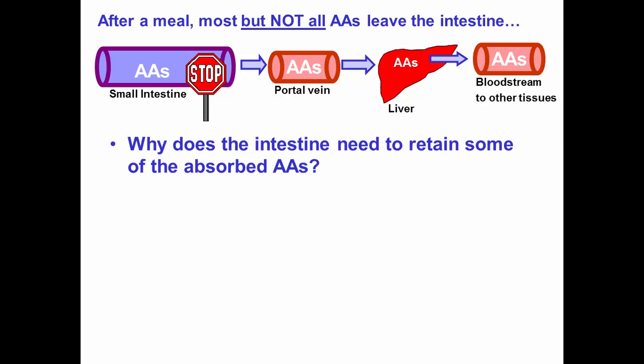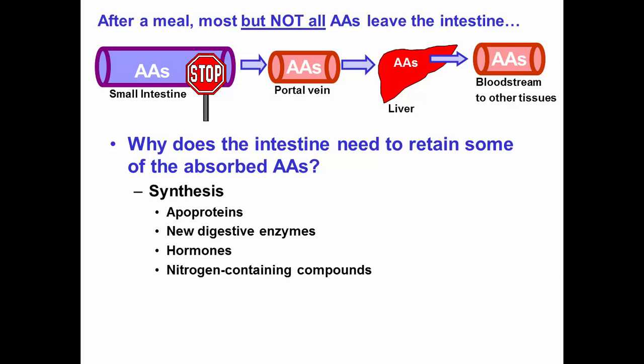So we're going to stop here and just think about the fact that, of course, the intestine is going to need to retain some of those amino acids that come in. It's not entirely philanthropic, letting everything go on through the portal vein. It needs to do a fair amount of important things with amino acids, right? So can you think about what lipoprotein would probably be the most important in the intestine and what apoprotein would be involved there? What lipoprotein is important to be synthesized for the intestine? Helps us carry and absorb fat, right?